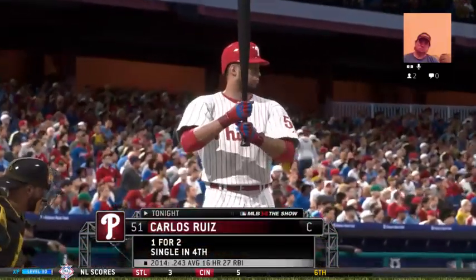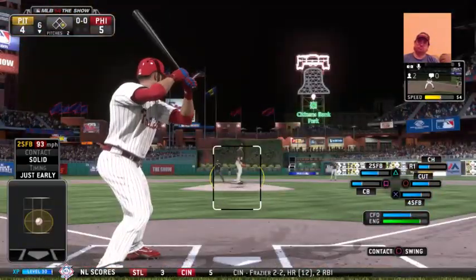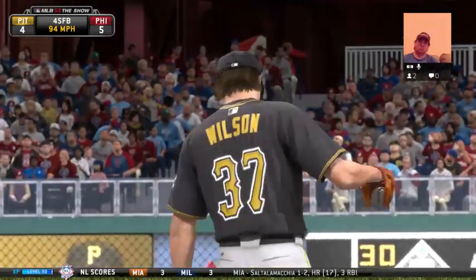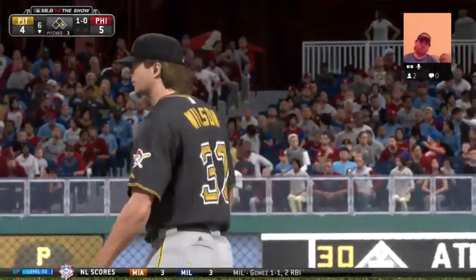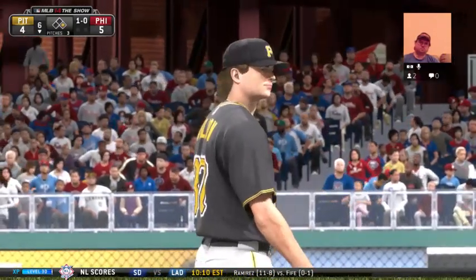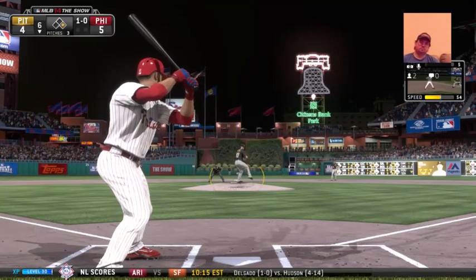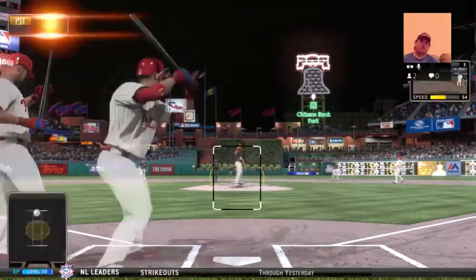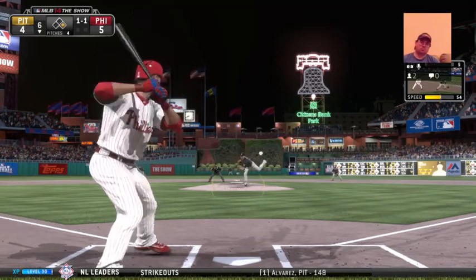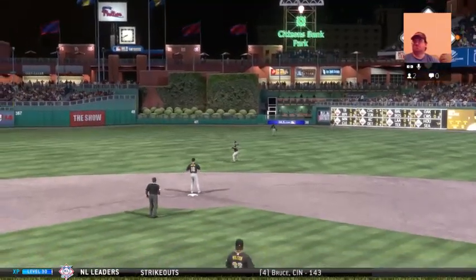Carlos Ruiz will come forward now. He has flied out and singled so far. Ball 1. Yeah, it looked like he hit the target. That's a tough pitch to lay off, but he made it pan out. And this is fouled back and out of play. And the 1-1 is in the air now out to center. The catch is made out there by McCutchen, and that's the first out.